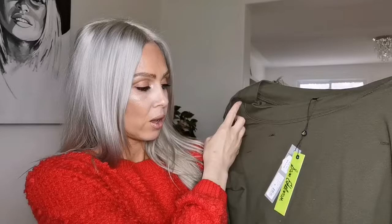sweater from Home Outfitters. They are closing and they've brought in a bunch of clothes from the Bay that they are liquidating. So I got that shirt for I think like $11, which is really good because it says regular 70.